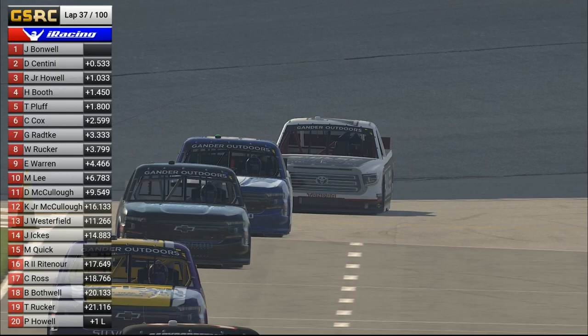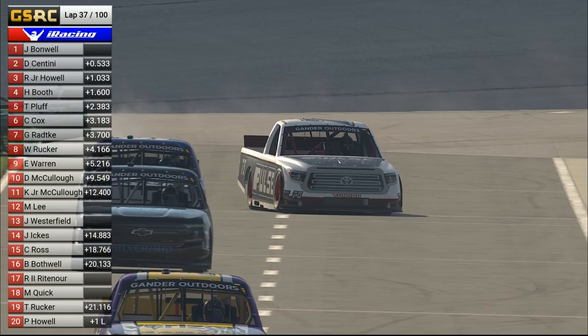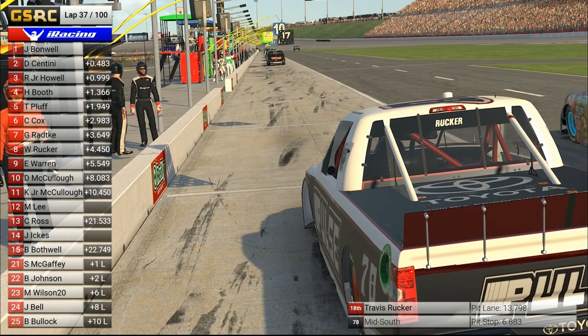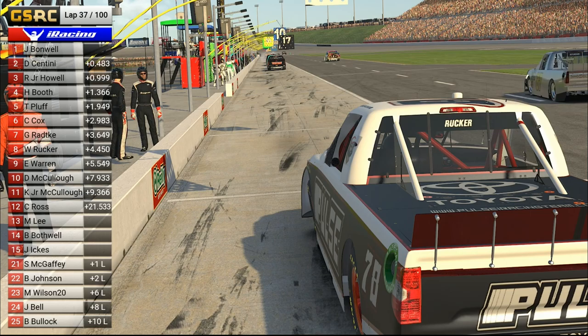Everybody coming, well, not everybody coming down pit lane. A few drivers coming down pit lane, it seems. Looks like we've got Matthew Lee in. Bothwell, Ickx, Westfield is down on pit lane. Quick is in there, as well as Rittenauer.